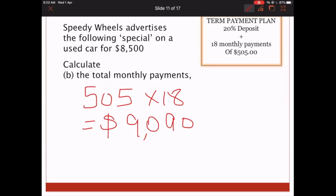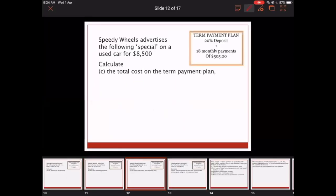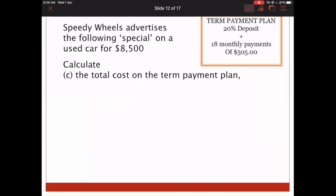So far, let's review what we know. We know that the deposit is $1,700. The total monthly payments are $9,090. So C is going to ask me now to find the total hire purchase price. We know that the hire purchase price is always going to be the deposit plus the total monthly payments. And this question actually gave you a clue to that, because they told you that it's the deposit plus the 18 monthly payments. So let's add those two together. We have $1,700 plus $9,090.